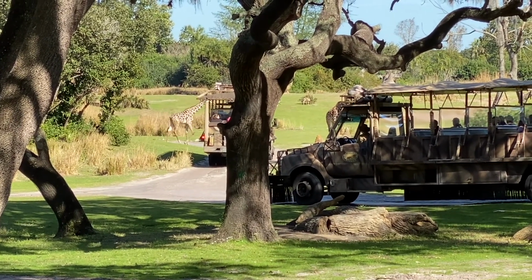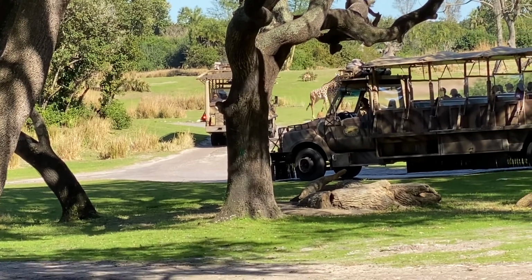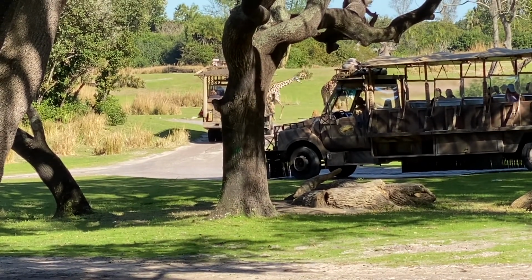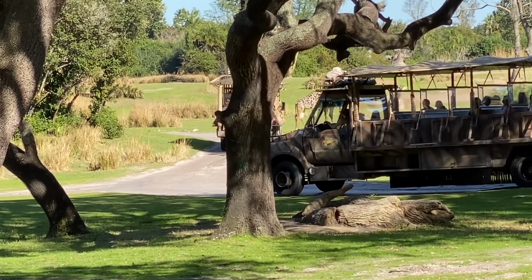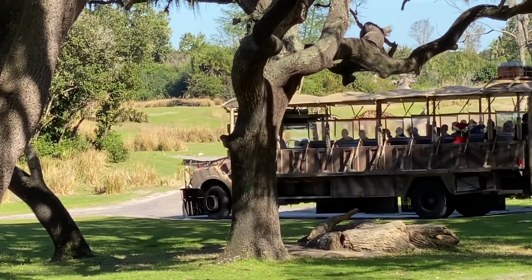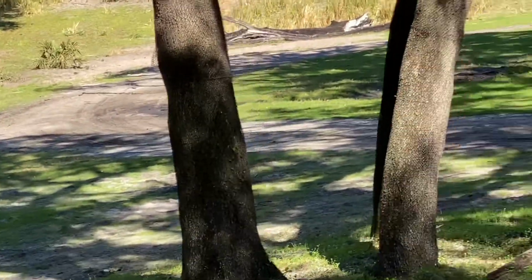We do have a pretty big herd of giraffes on this section of the reserve, including some youngsters, so keep your eyes out for some young giraffes, no doubt. The little ones on the left, on the hill. Let's see if we can make our way a little bit further out that way.